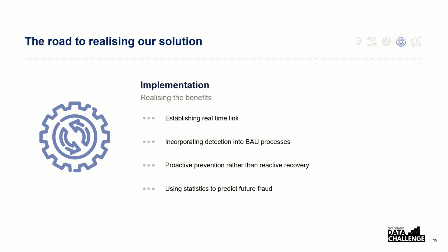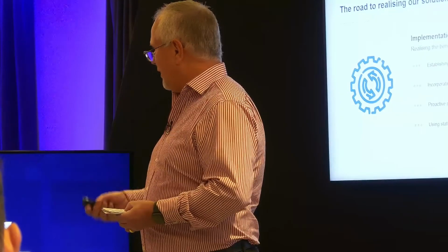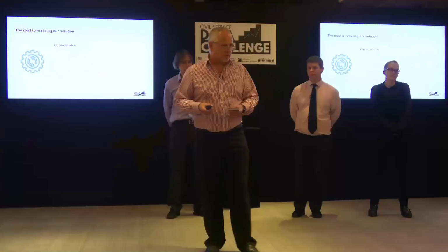It's a step change from a reactive organisation that checks and challenges payments after the event to a proactive organisation that can stop those claims and that fraudulent activity before it even occurs. Our idea is that prevention is always better than a cure.